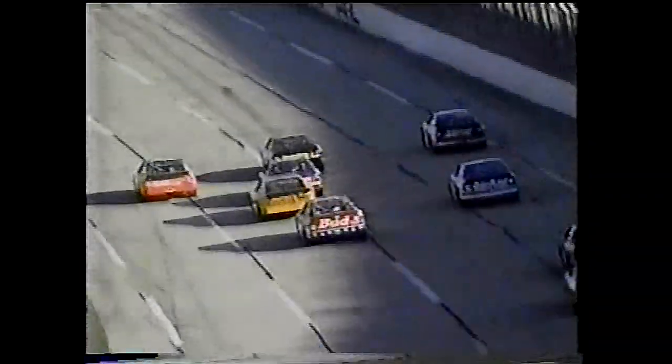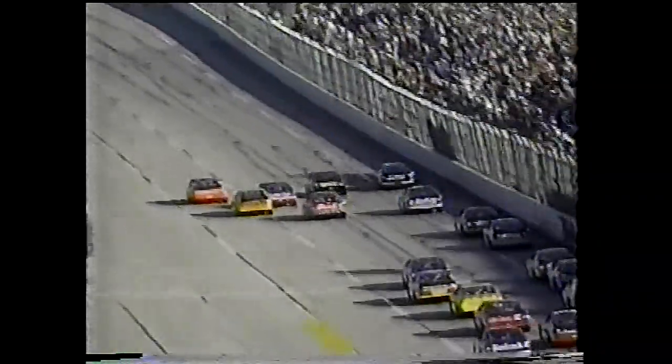Now remember, they're still 7 laps to halfway. They're just practicing perhaps. Oh, yeah, you got to see what they can do. Here comes Gordon down on the inside, 3 deep going into the turn. Practice my eye. Those guys are racing.